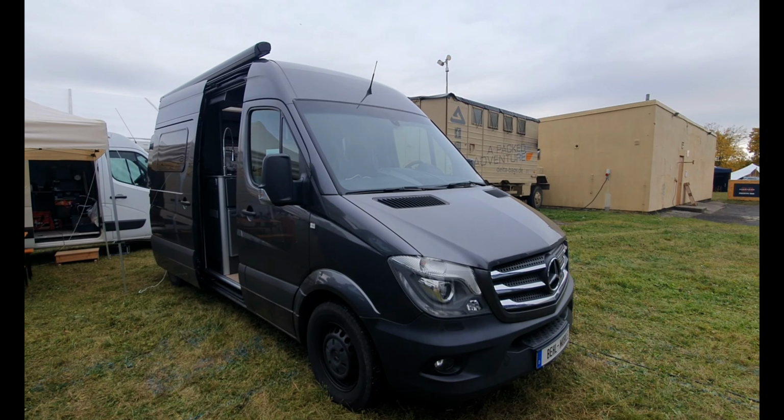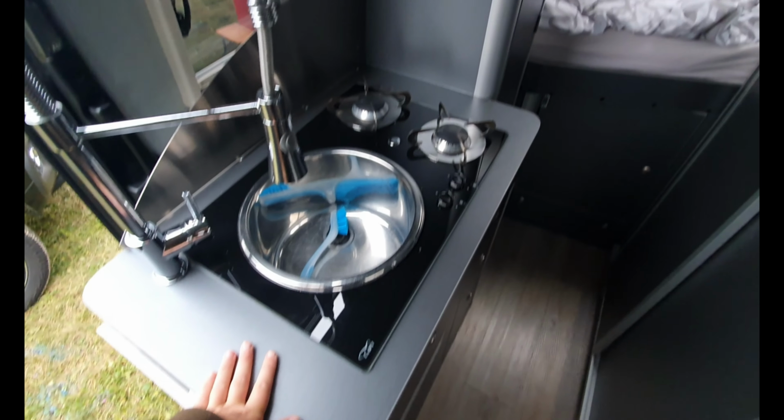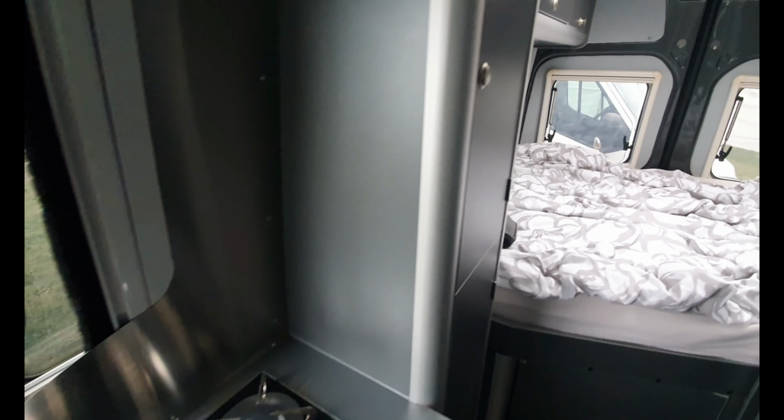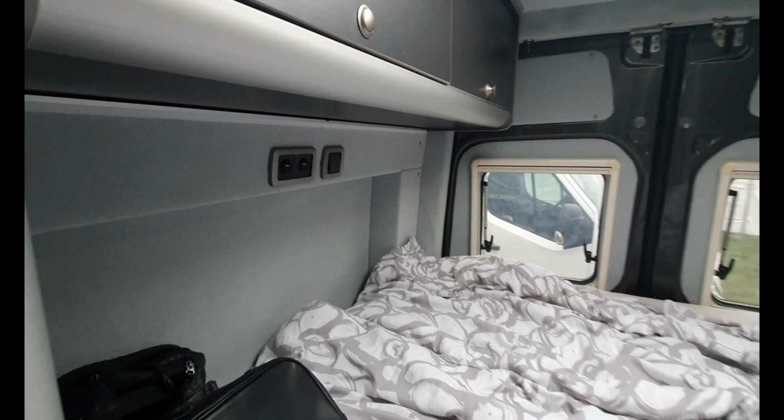Empty weight 3,150, giving 350 kilos of payload. So for two people, that's not too bad, but for four, it's not enough. But of course, there's only sleeping for two inside, so that's all there's going to be in here. Now, one of the features which makes a Mercedes difficult to build with is the shape.